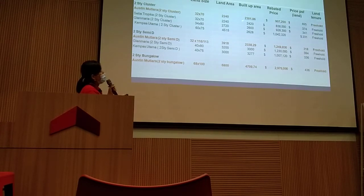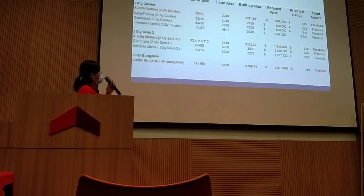Slightly cheaper. You can see, especially the Central Tropical, the land size is almost the same, and the MED 4080. This one may be a bit shorter, but you can see 116 or 113. This one is slightly bigger, so the price is not much different. Okay, so this is sorting out some of the relevant projects to compare.